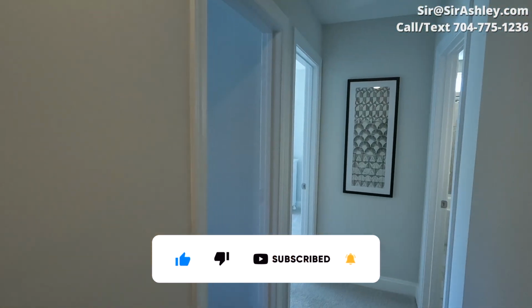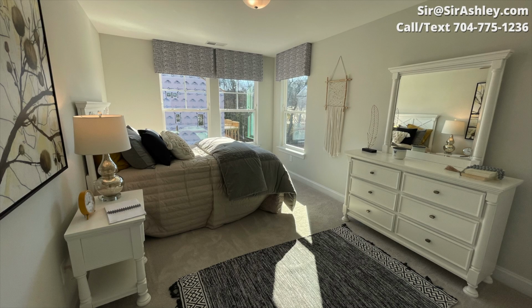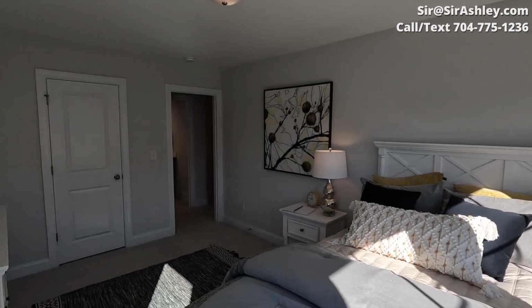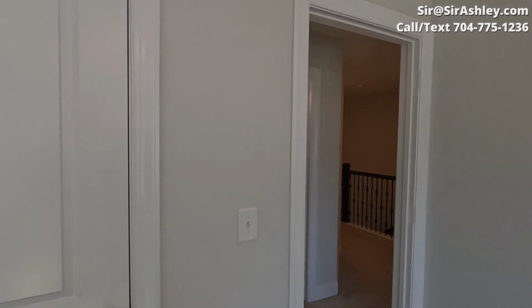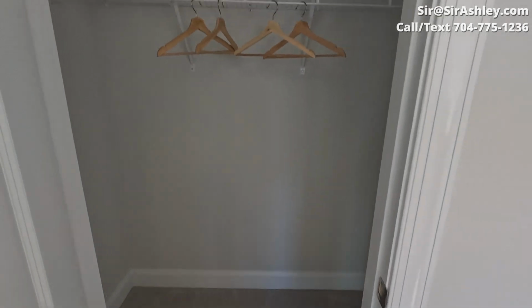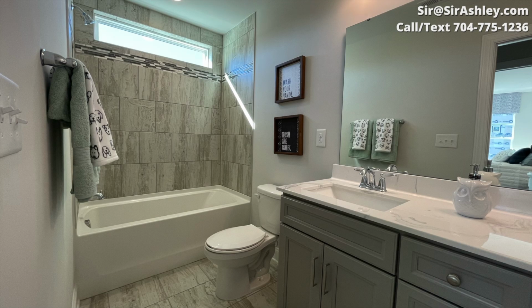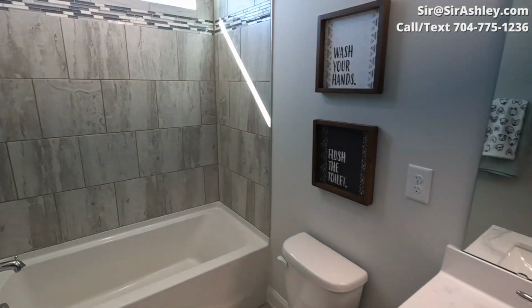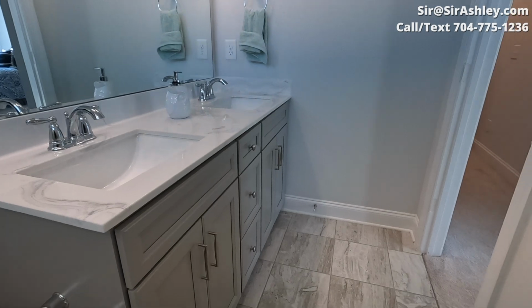Now going up to the 3rd story. Look at the size of this bedroom. This is a secondary bedroom, but it is a very generous size. And you have a small walk-in closet. I'm not sure if you consider that a walk-in closet. This is the secondary bathroom. You have dual vanity sinks, large tiles in the shower.